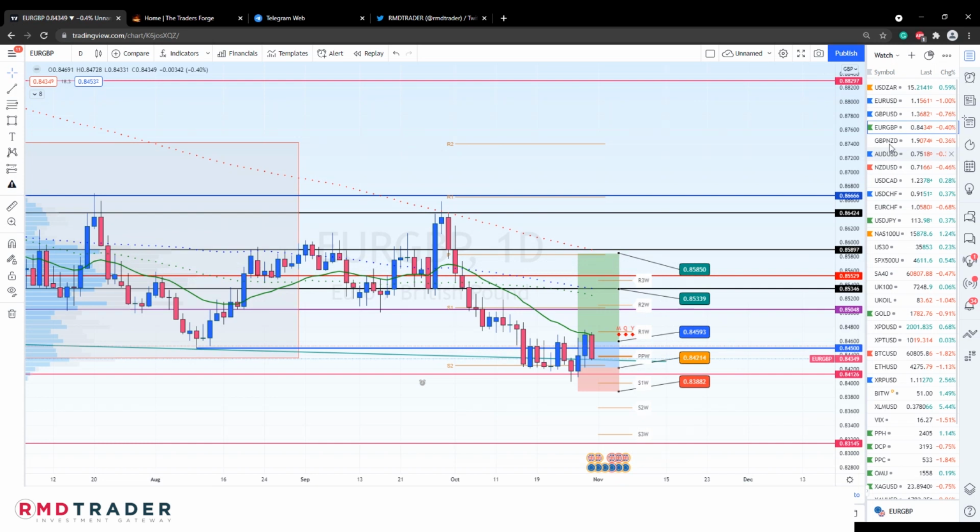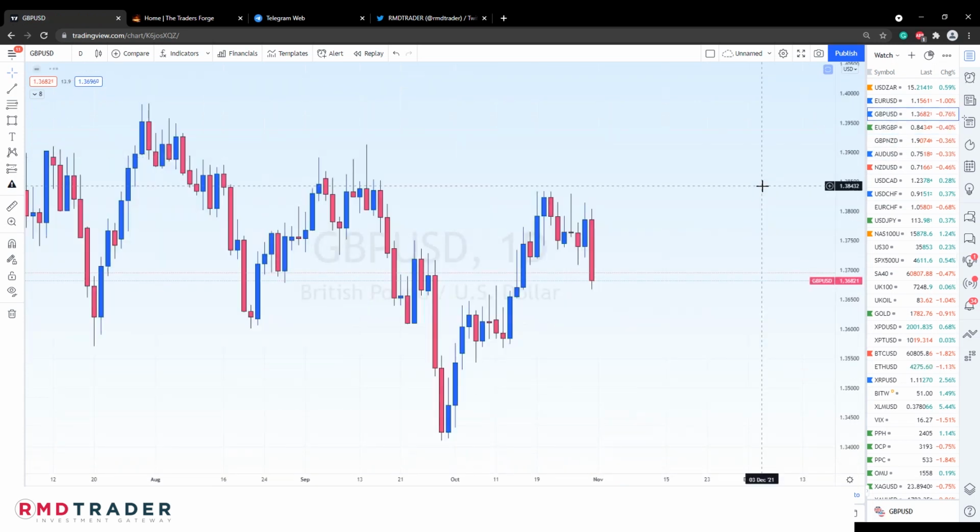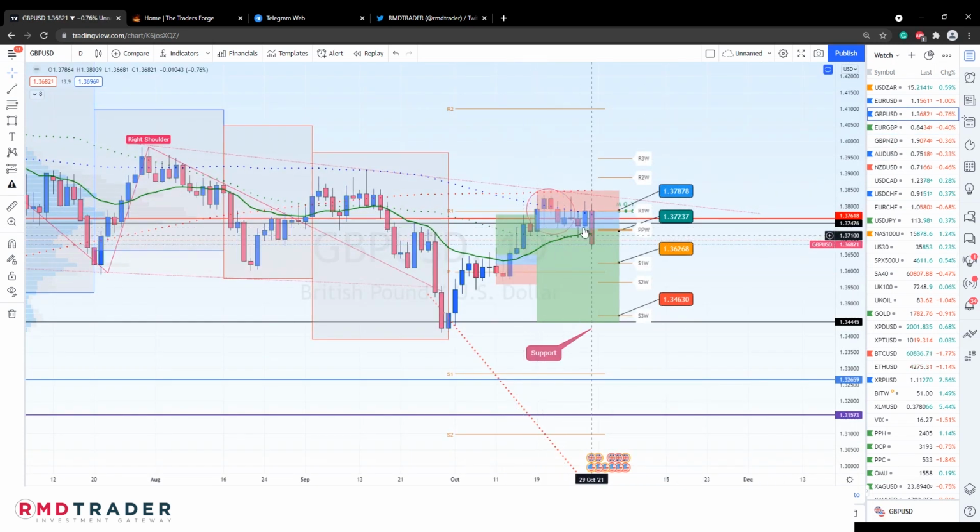The other setup that we had, of course, was that short on the GBP/USD. This one is currently playing out quite well. We found some strong overhead resistance from the zone that we've highlighted, and we can see price rejection, currently seeing price trading below the daily 21 EMA and daily 50 SMA, as well as all the other moving averages.